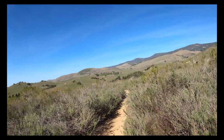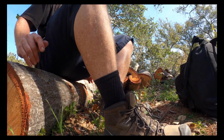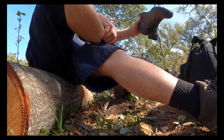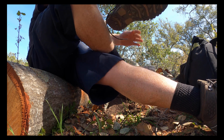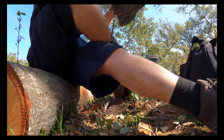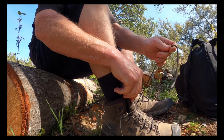So it looks like we've come out of the oak forest here, and now we're once again in some chaparral, and there's something sharp in my shoe. Ow! And of course, one of the hazards of being out here is getting stuff in your shoes, especially if the trail is really sandy or has a lot of loose rocks and dirt. So every once in a while you gotta stop and get all the crap out of your shoes so it doesn't agitate your feet as you're walking along. That just takes the fun right out of the hike. If every other step your foot hurts, there's a rock in your shoe or a thistle or a thorn or something, no fun. So here we go.